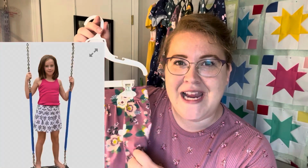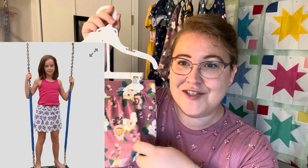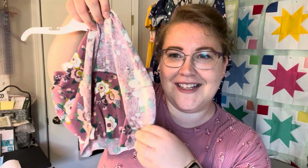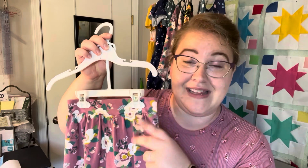The next thing that I made for Addie June was this free Hey June Handmade monkey bar skirt. It's actually a skirt. Let me see if I can show you the little shorts underneath. I love this little pattern. It's fast, it's easy. You just gather into this waistband. It doesn't even have elastic in it. This is a really fun free pattern.